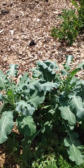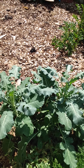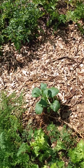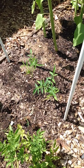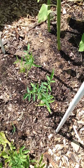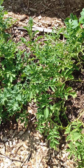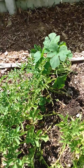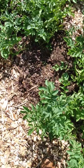Got some broccoli. This is actually in its second year. I started it last year, and it survived the winter because it was a pretty mild winter, and I protected it. Some more tomatoes. They didn't sell, and they got a little too big for the pots, so I just decided to grow them myself. Got some potatoes. I believe this one's just about done. It's starting to turn yellow, so I'll probably pull that out pretty soon.